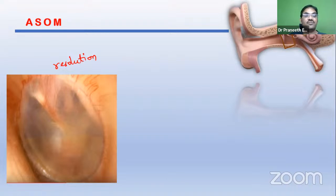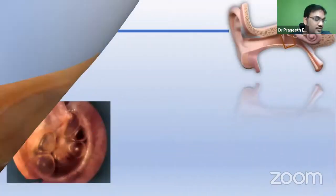Okay. So it's the stage of resolution. You can see the congestion, the entire tympanic membrane congestion, is gone. The tympanic membrane is appearing normal. Still some sterile fluid is lying inside. Once the eustachian tube block gets relieved, slowly the fluid will also drain outward. So this is the stage of resolution, right? Okay. Clear.